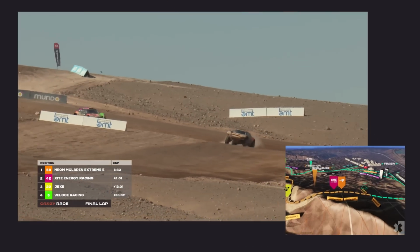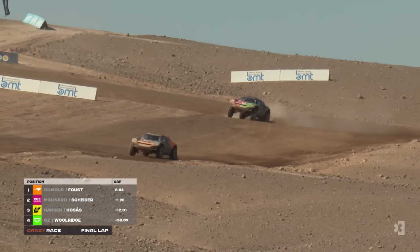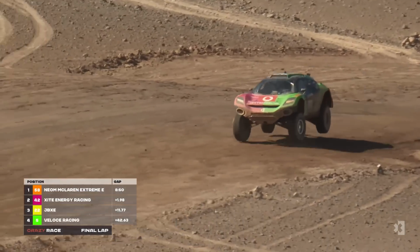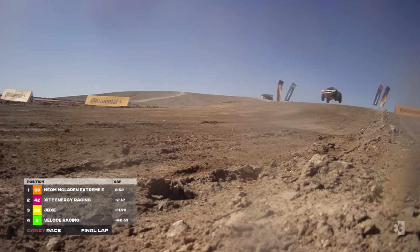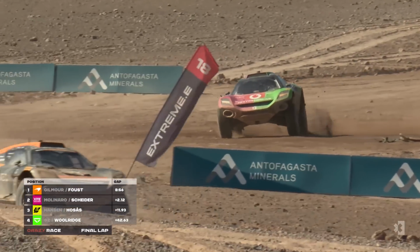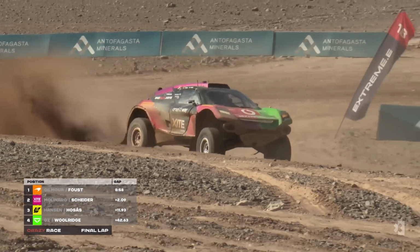It's Faust versus Scheider for one last place in the final. Who's going to get it? We know there are penalties coming in, so it's going to take a little bit of working out. But who crosses the line first? That's the most important thing. And at the moment, it looks like it's Faust that's going to keep ahead of Scheider. There's 2 seconds in it. Can they close the gap in time?